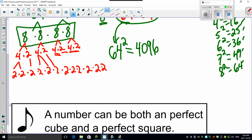But remember, we're looking for perfect cubes. So we're looking for 3's. So 1, 2, 3, 1, 2, 3, 1, 2, 3, 1, 2, 3. Wait a second. Can we break this up into perfect 3's? I have 1, 2, 3, 4, 5, 6, 7, 8, 9, 10, 11, 12. Can we break this up into 3 groups of something? Sure. 1, 2, 3, 4.